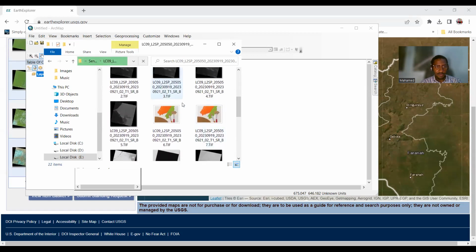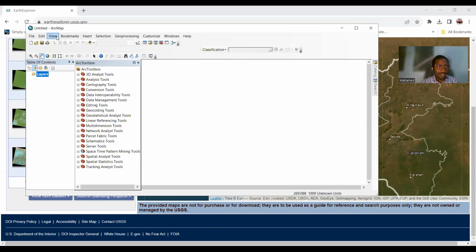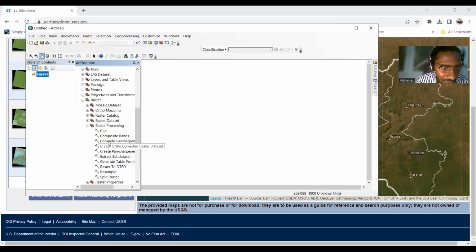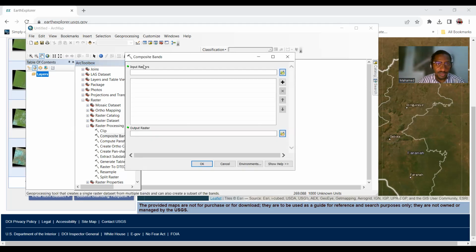What we're going to do now is import this into our app. The app we're going to use is called ArcMap, which is powerful software for using satellite imaging. We just need to click on Data Management Tools, find Raster, click on Raster Processing and then Composite Bands. From Composite Bands we just need to take all the satellite imaging.